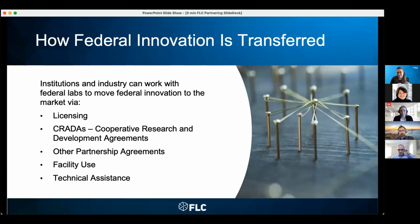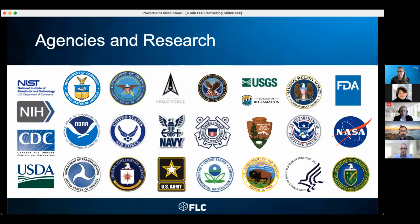So if you don't find exactly what you're looking for in that individual piece of technology or through a CRADA, there are also material transfers and facilities use space, those sorts of things. Also technical assistance. So if you're at a project that is at point A and needs to get to point C to be commercialized, we can help you through point B to find the right federal partner who can make that happen for you. Here are a list of our agencies, so quite a few of them there.